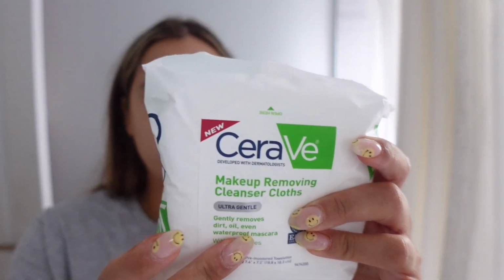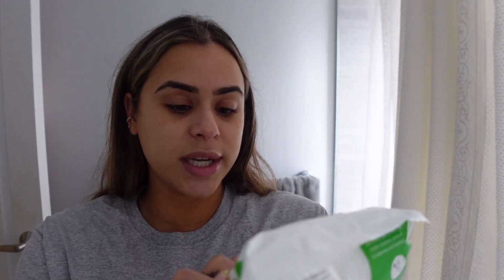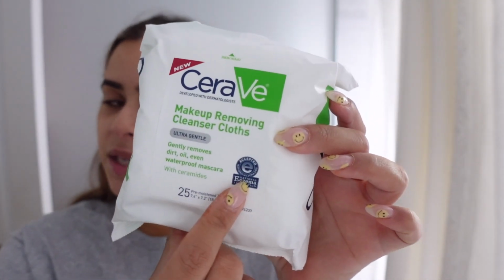And then I was like, okay, when I wear makeup, I wonder if the makeup wipes I'm using or the stuff that I use to remove my makeup could be a little too much for my skin. So then I also got the CeraVe makeup cleansing wipes. It says that they're ultra gentle, and they're also accepted by the Eczema Association. So I'm actually gonna try the cream for the first time now.